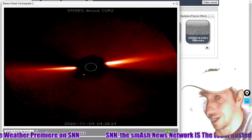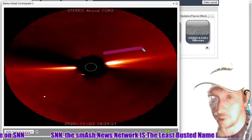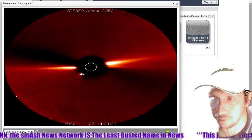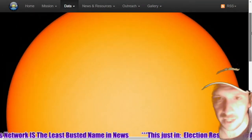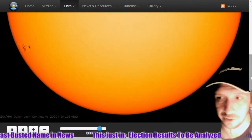The STEREO A coronagraph, and this bit of plasma up here is unlikely to remain stable. It will either collapse or more likely eject, and it's located up somewhere in the northern hemisphere most likely because of the angle you can see on it.